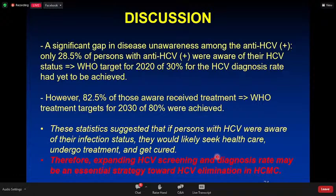But with 82.5% of those aware receiving treatment, this number shows that the WHO treatment target for 2030 of 80% was achieved. We can say that these data suggest that if a person with HCV is aware of their infection status, they would likely seek healthcare, undergo treatment, and then get cured. Therefore, expanding HCV screening and diagnostic rate may be an essential strategy toward HCV elimination in Ho Chi Minh City.